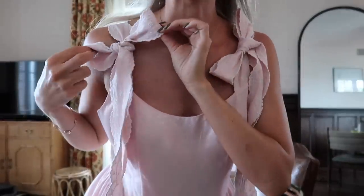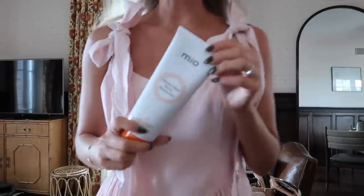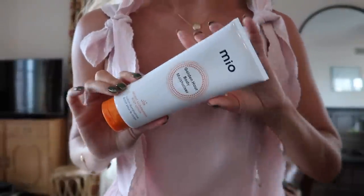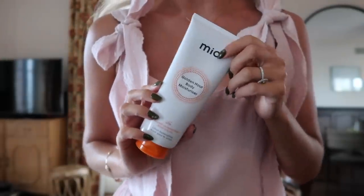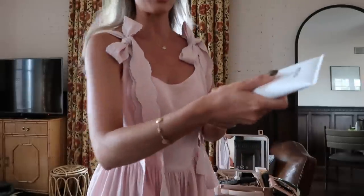Little dress. It's got these sweet little bows on the shoulders, and it's a lot more comfortable and easy to wear for this evening. I'm now going to apply, this has been my favourite back at home and also a favourite here on holiday, this is the Mio Golden Hour Body Moisturiser. I'll show you up close.